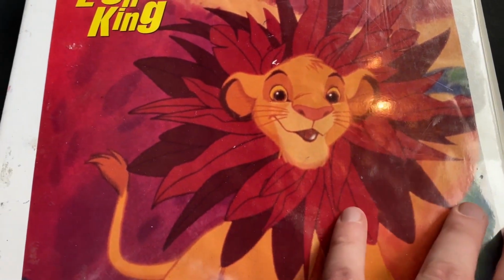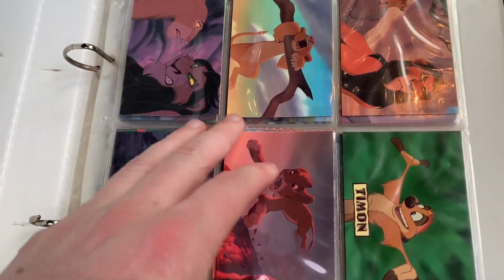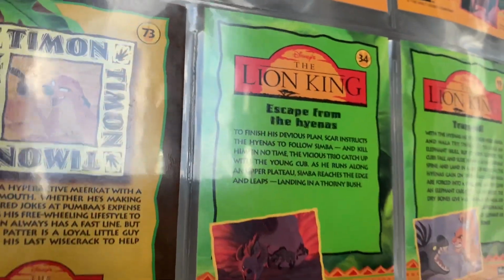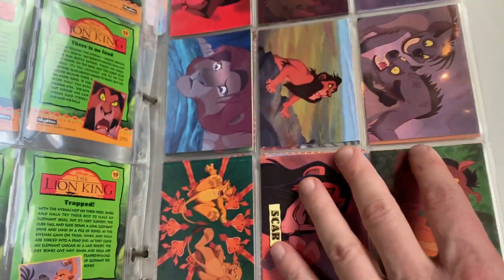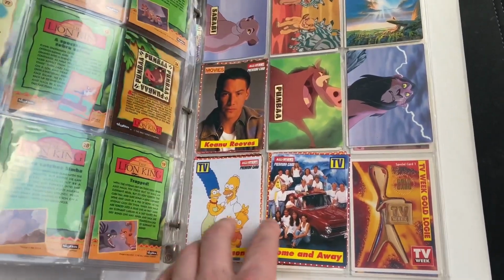So we grabbed this Lion King TV Hits card album. It was only $1, so I had to get it. Look at these cards from the 90s. They are so cool. I haven't actually seen these before, but you know, they used to make trading cards for everything, didn't they? And I don't know how many's in the set. I don't even know if the set's worth anything.